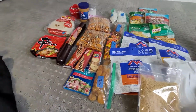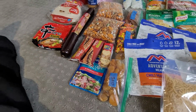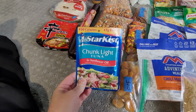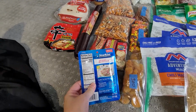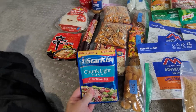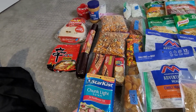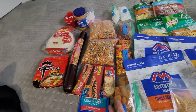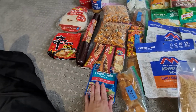Now it's worth noting that there's a couple of things here that are extremely low in calorie density. The Starkist tuna are one of the worst things you could possibly take. But I decided to just take one per week, eat it right away so that I could have some variety. Not that great as far as weight goes. Even for the ones that are in oil, don't even bother with the ones that aren't in oil.